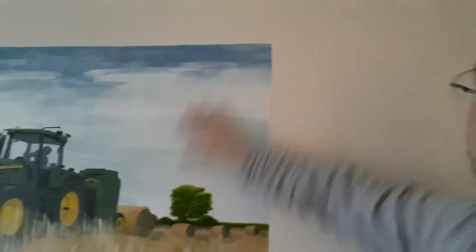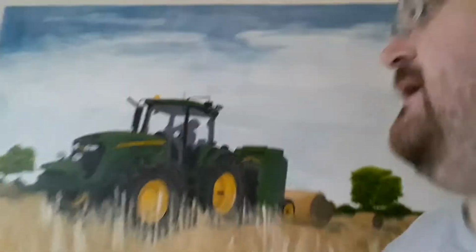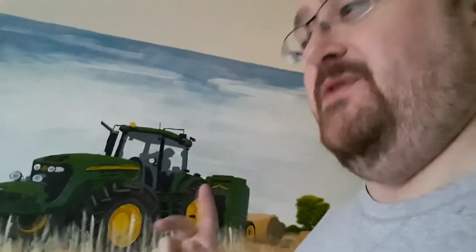So this is the rear room. This is what we call the tractor room. That's not a painting hung on the wall. It's actually painted on the wall. It's a mural. Somebody painted that on the wall at some point. It's going to go. I will sand this flat and get rid of it. So very good, whoever did this, but it's going.